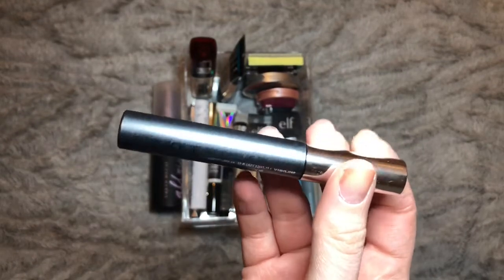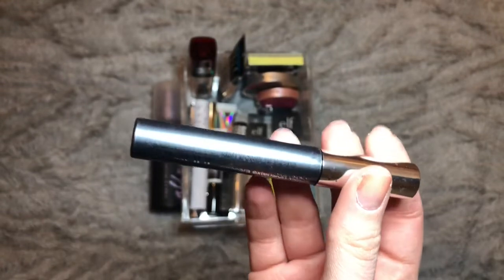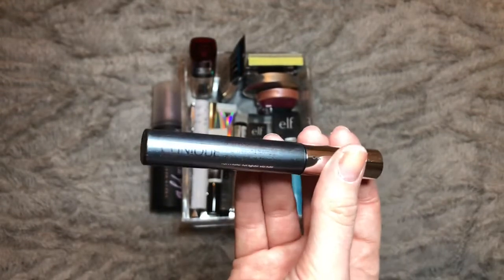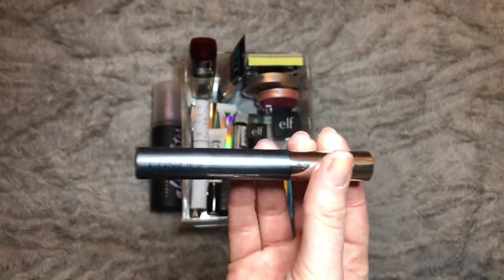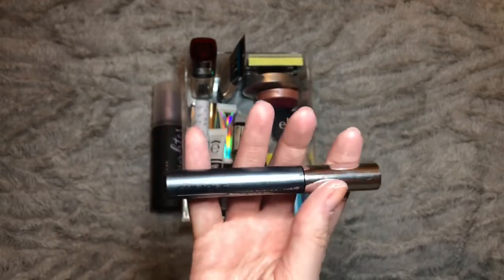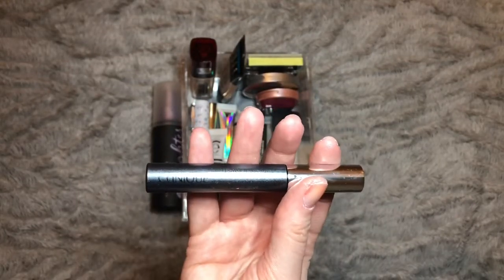This is one that I've opened a few months ago, so just want to get the final uses out of it before it goes bad. It is a great everyday mascara. It doesn't give you a massive effect, but I'd say everyday wise it's really good and it is really long lasting. I never get panda eyes from this one.